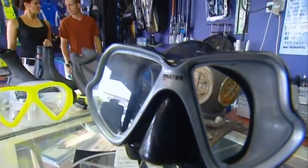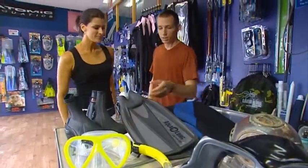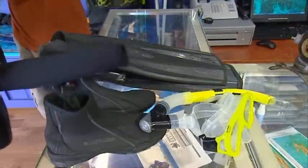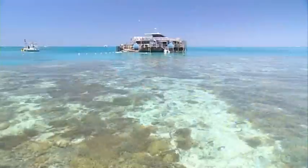So Keith, what sort of gear do we need to go snorkeling? Well, you need a basic setup. You need a wetsuit, you need fins, you need boots, and you need a mask and snorkel. Now how much will this set us back? $30 to hire for the day. Cheap. Yeah, it's nice.